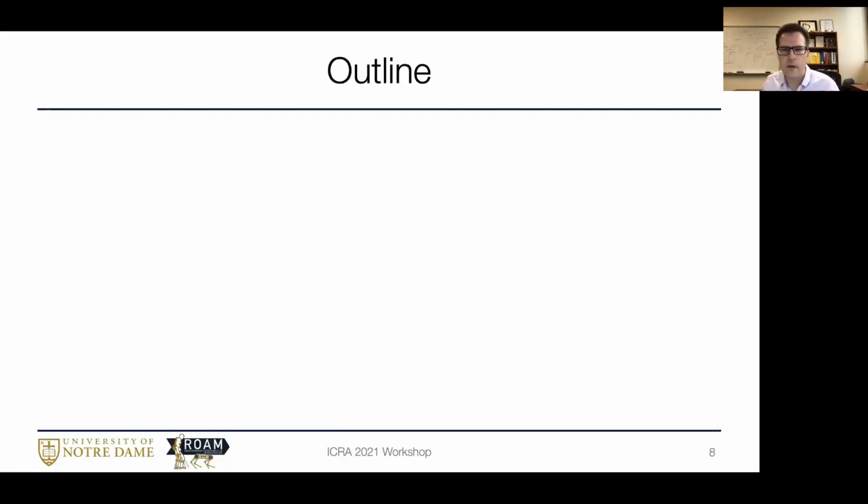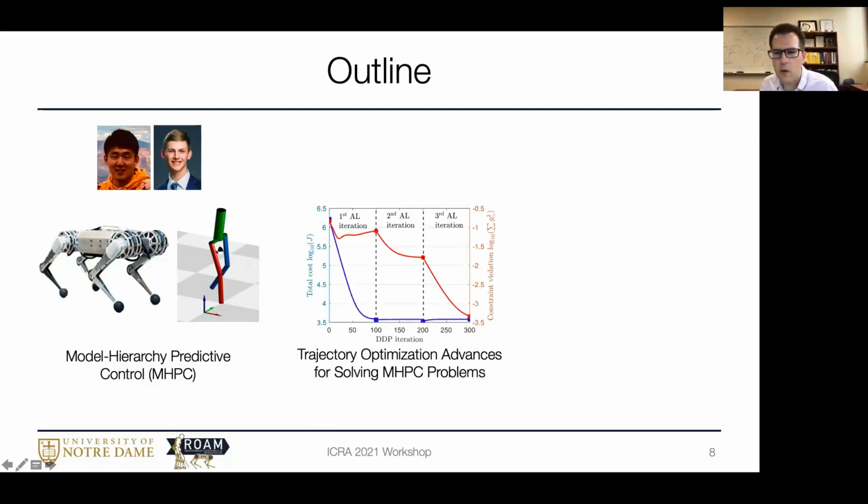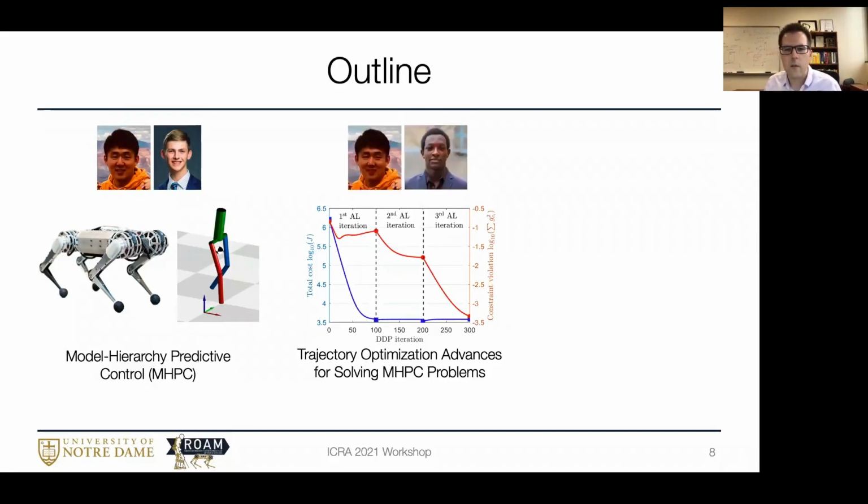Okay, so in terms of how I'm going to structure the rest of my talk, I'll tell you about some of the results from this model hierarchy predictive control idea. We'll look at it for both a quadruped and a biped. This is some work done by my graduate student, He Li, and an undergraduate student, Robbie Fry. Robbie's great. He's looking for PhD opportunities for next year. So if you're looking for someone, I'd be happy to connect you. Then I'll go into some more nitty-gritty details about solving these trajectory optimization problems and some advances that we've been considering there by my students, He Li and John Nana.